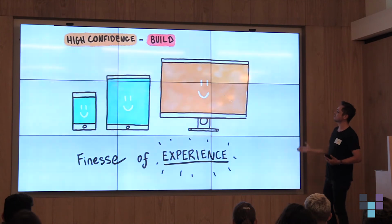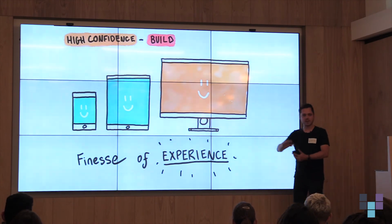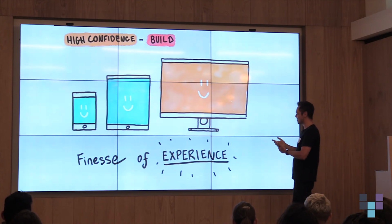So in the build phase, this is what we do at high confidence. We finesse the experience, make it more enjoyable. Sorry, that's very hand-wavy, but I hope it makes sense.